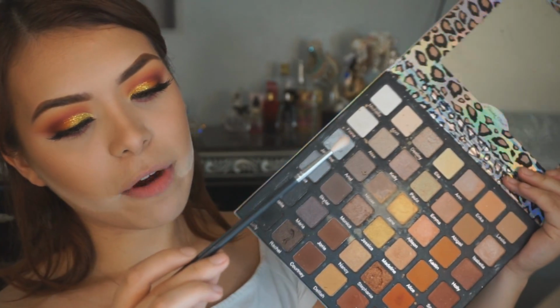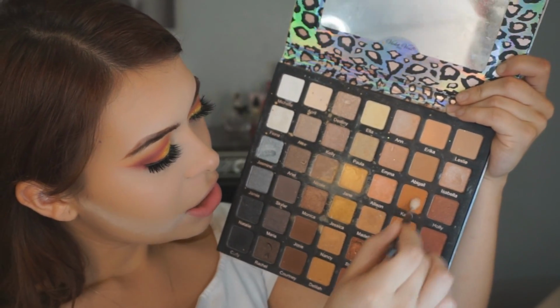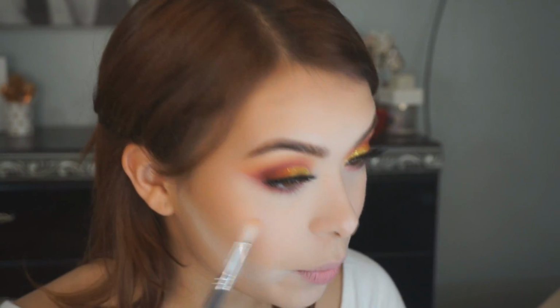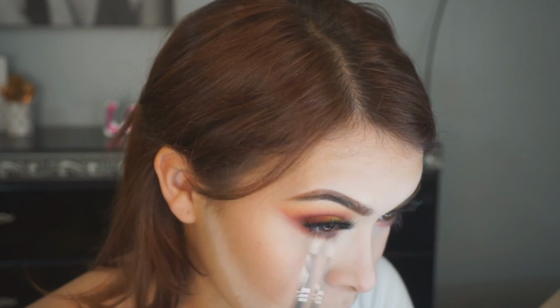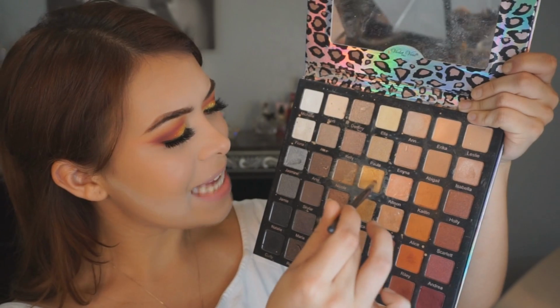Next, I'm going to take my Morphe M562 brush and dip into Caitlin and Alice. They're the lighter oranges, and I'm going to diffuse this under that color we put right here. Okay, next I'm going to take the shade Jane, which is this metallic yellow, with a small detailed brush. This is a Morphe 212, but I am going to spray some Fix Plus. And I'm going to apply this right here.